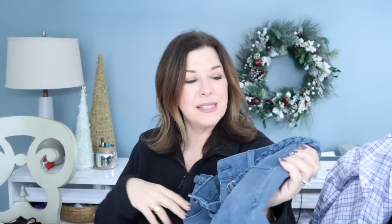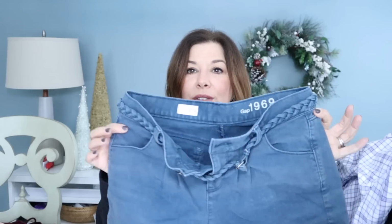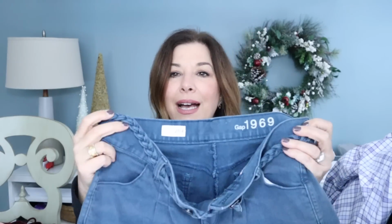These I thought were really cute, and I picked them up and put them down because Gap doesn't do well for me, but I loved these. I thought these were so cute. They're little pleated front, and I don't know if you can appreciate the color blue they are, but they're really special blue, and they have this attached braided belt, which I loved. They're size 27.